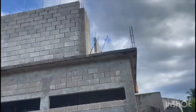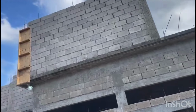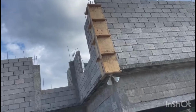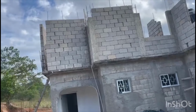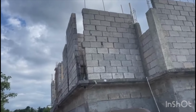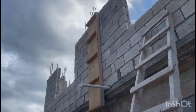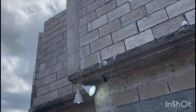Alright, so I'm taking you guys around the building, going upstairs to give you a view of what went down over the week. I want to say 4 days, as you know, it's always Tuesday to Friday, sometimes Tuesday to Saturday, but this week was Tuesday to Friday. You guys can see on the screen most of the columns already went up. I think we have a total of maybe 5 or so columns left to do before we start doing all the lintels and stuff.